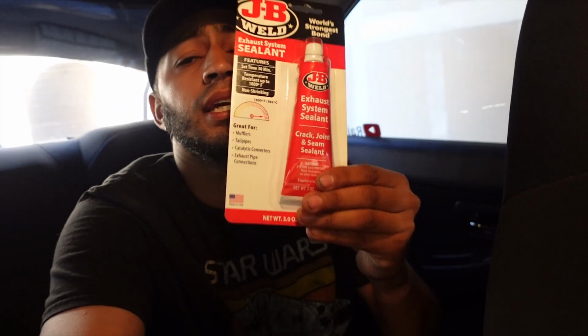So I made it fit, but I have an exhaust leak somewhere. I replaced the gasket. I'm still having a slight leak. So now we are going to operation make this bitch stop leaking.